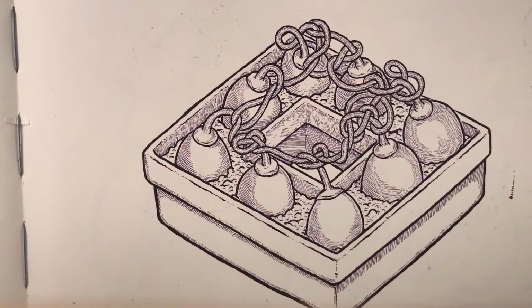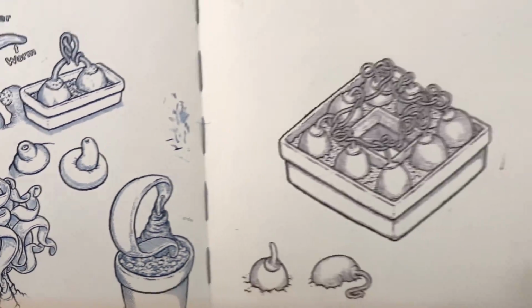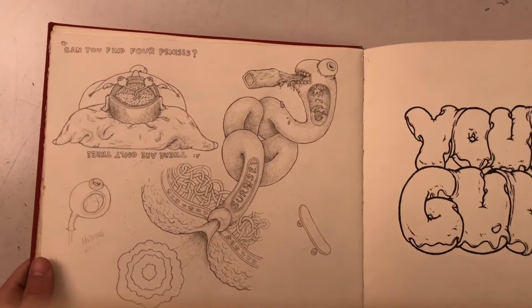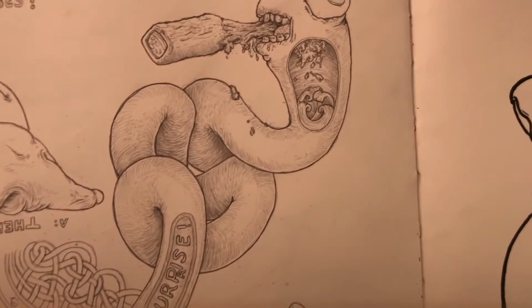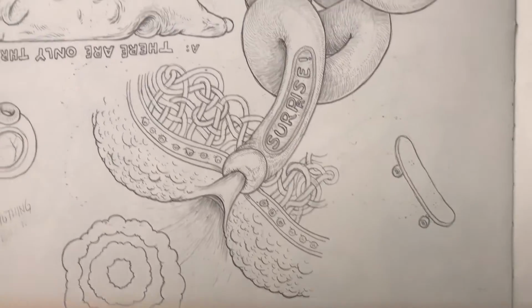I really like how dark that is. And this is a blue ink. I don't know if it shows up on camera as that color, but it's fun to draw in those inks. I think that's a worm eating and then pooping or farting or something.